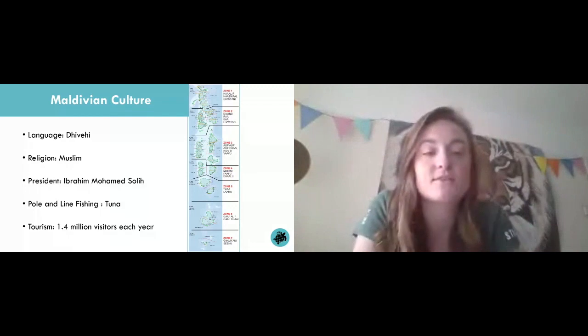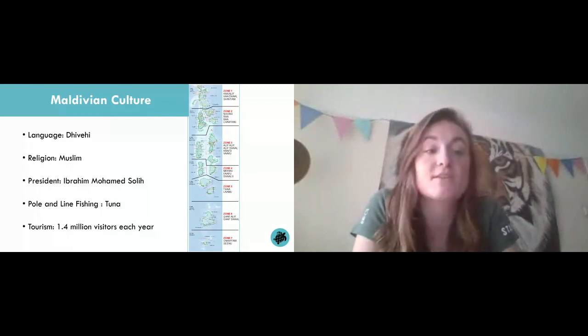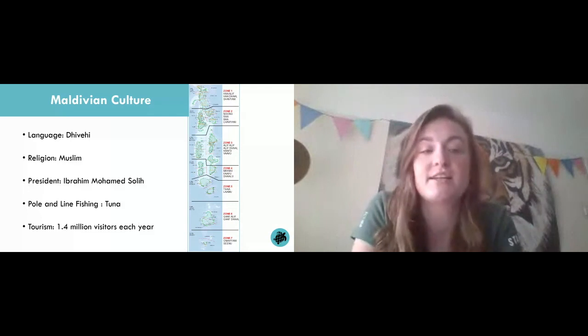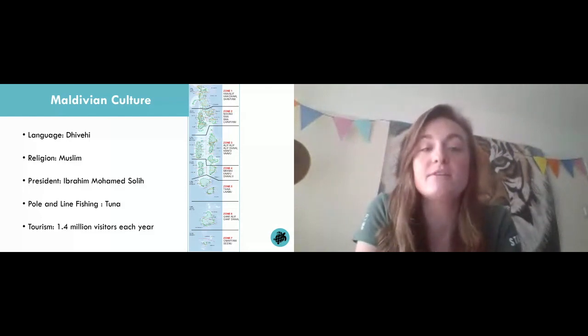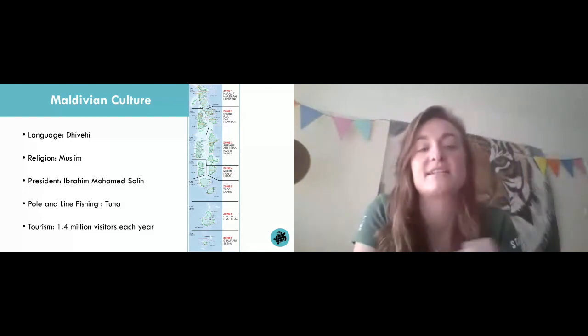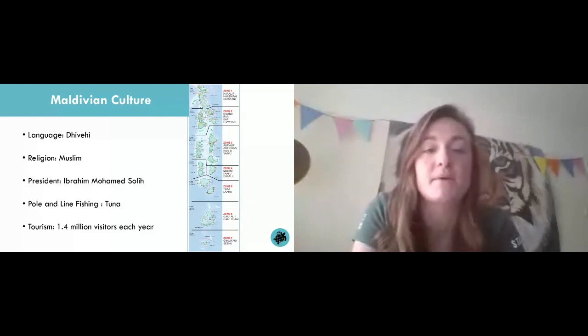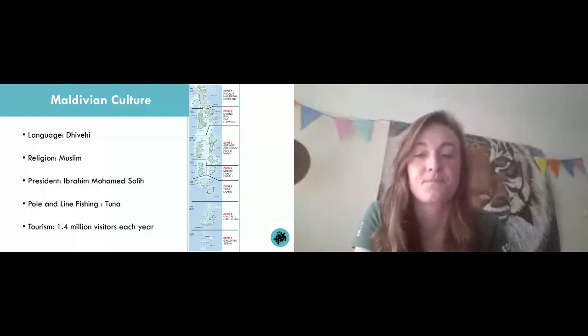Their two main sources of income would be tourism, so they have a huge number of tourists each year, and also fishing. I mentioned earlier that they sustainably fish tuna. They use a pole and line technique, which is really sustainable, because not only are they only catching tuna, but they only catch the large tuna. The smaller fish they can throw back, which will then replenish the breeding stocks, and we don't end up in a world where we no longer have any fish to be able to fish.